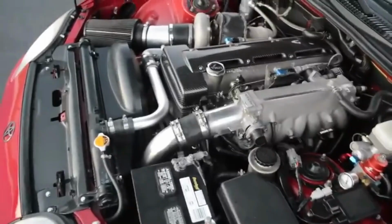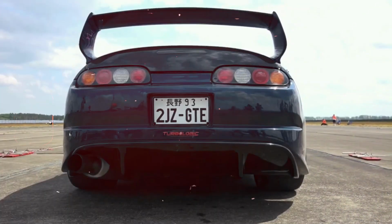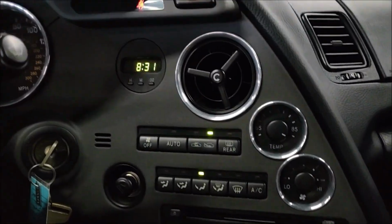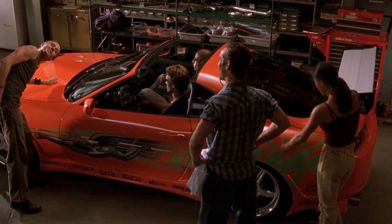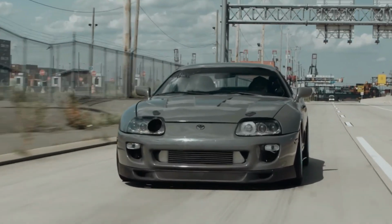In the US, the turbo model came paired with the 6-speed manual V160 transmission, letting drivers really feel that raw power. The interior was just as driver-focused, with everything angled towards the pilot, creating a cockpit feel. Let's not forget the 1995 turbo models that came with a removable targa top. Imagine flying down the highway with the wind in your hair and the roar of the twin turbo behind you.